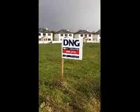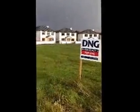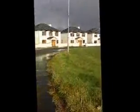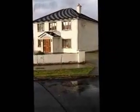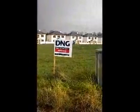Today we're going to show you a 4/5 bedroom detached house on a nice small development on the Hilly Road in Drumshanbo, roughly about 5 minutes walk from the main town. As you can see, the houses are in a horseshoe shape. The development itself is fully finished, tarmacked, with a large green area, off the side road of the Hilly Road in Drumshanbo.